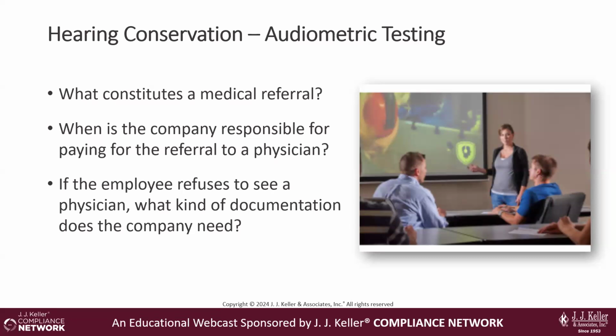Now, if the employee refuses to see a physician, what kind of documentation does the company need to prove that they offered the referral? So OSHA does not have any standard declination forms in the noise standard. Employers may use whatever documentation they prefer. You just have to document that, okay, we at least offered this. We educated the employee about their rights and about the OSHA requirements. If they decide to decline that, you just need to have some sort of documentation.